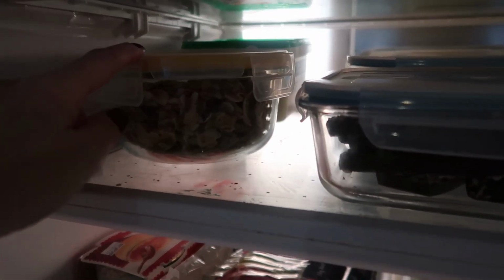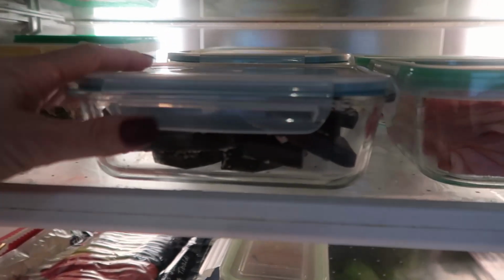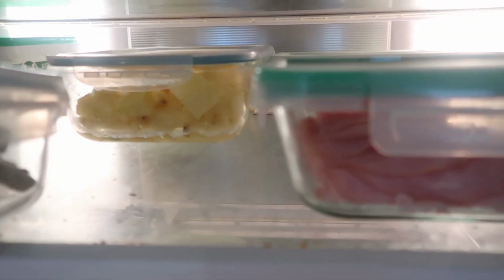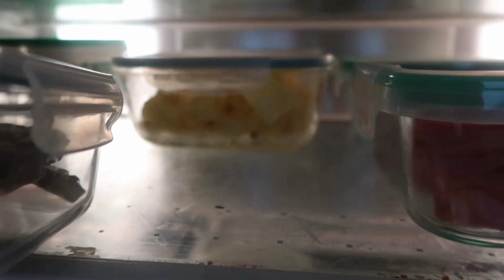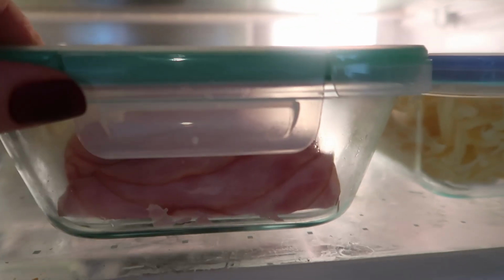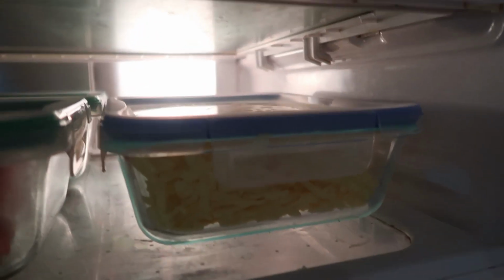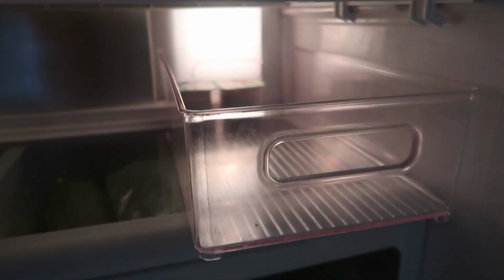This is some treats we got from Costco. This is those other chocolate treats that we got from Costco. At the back is the fresh pineapple that I cut up. Ham behind it is also a different type of ham, and that also is shredded cheese. We don't have any yogurts at the moment. I've just got two, so I need to get some yogurt from ALDI.